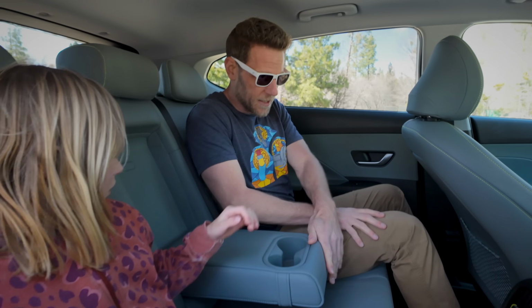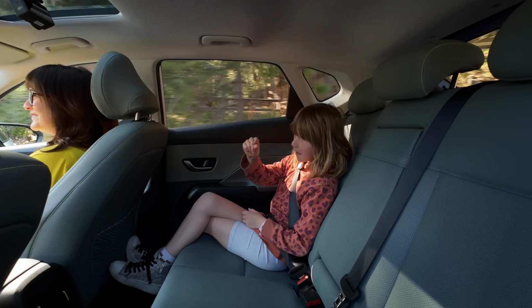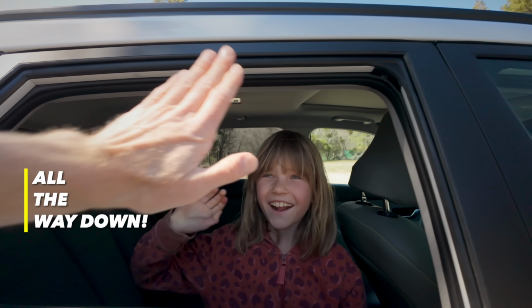Family, what do we think? Is the Hyundai Kona Electric family friendly? Small family friendly. Small family friendly. Rear window test. And all the way down, woo!